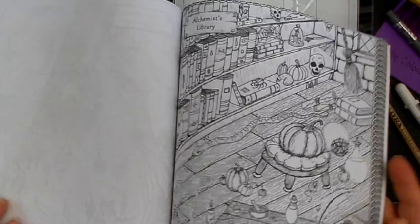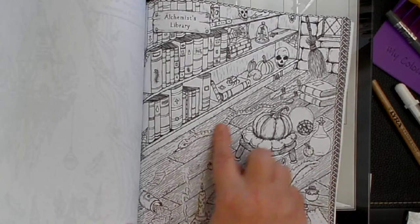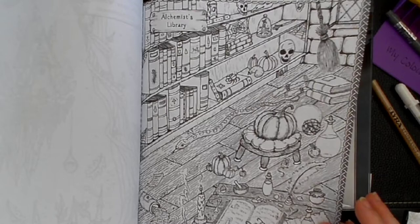Although, I don't remember that one. Hold on. Let's see. Don't remember the pumpkin patch for some reason. I remember that one. Oh, yeah, it's there. Okay. I don't remember the pumpkin patch. You know, when I first looked at this page, I did not see the giant snake across the floor. I saw the little mouse, but I didn't see the giant snake. That's interesting. Like I said, you get to see new bits of things. You find new things every time.